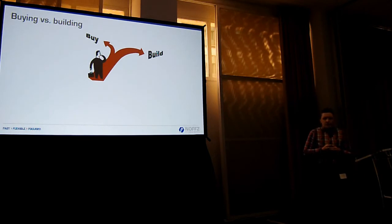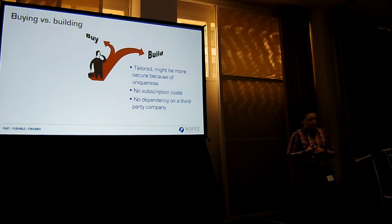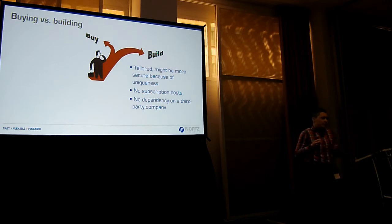So the first question when you start thinking about this is whether you want to buy a solution or build it yourself. It's a very classical question. Let's start with building. Why would you build it? First of all, you're a smart engineer, so you can build it. There are some good things about that. It will be a tailored solution, because it will be unique. And more likely, no one will know how to hack it just because it's so unique. You won't have any subscription costs, and you won't be dependent on any other company.